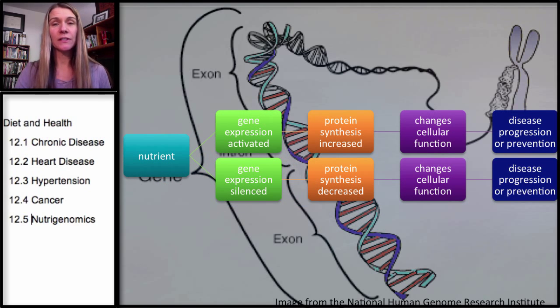Now, the way this works is when a nutrient comes into the body, it will either activate gene expression or silence it. And that's generally the terminology they use. Remember, gene expression is that gene coding for a protein or creating a protein that can carry out some cellular function. So if the nutrient activates gene expression, protein synthesis or protein creation is increased. And that's going to cause changes in cellular function, and that will either contribute to disease progression or prevention. Now, it all depends on what gene it is, what protein it codes for, etc.